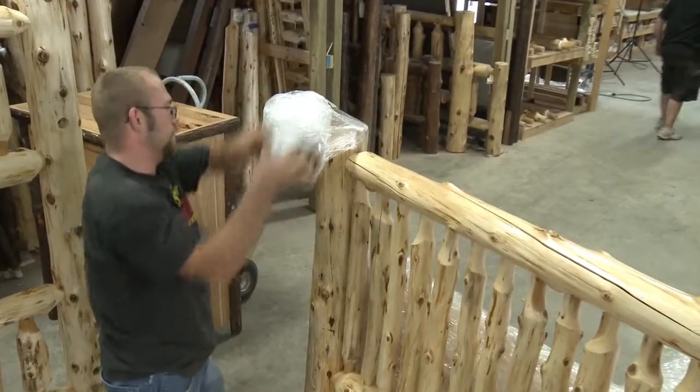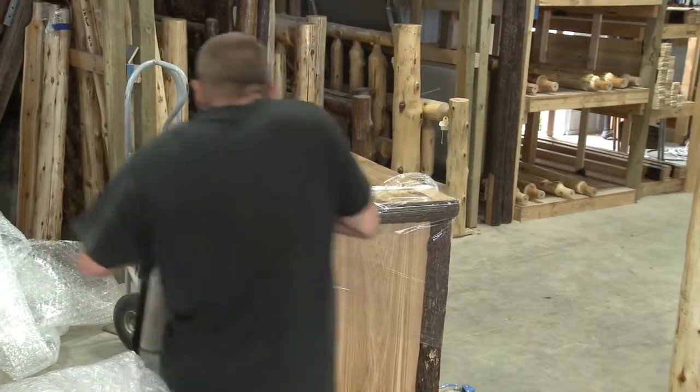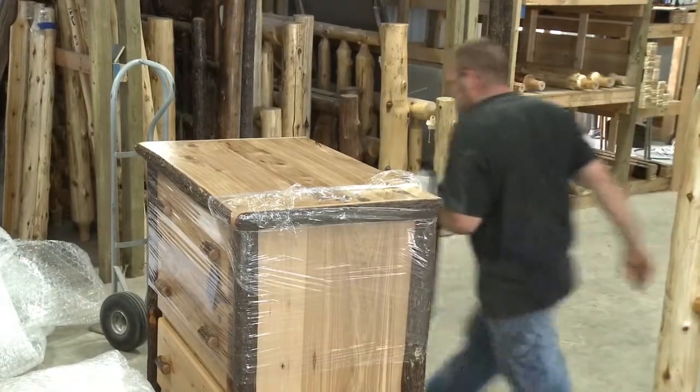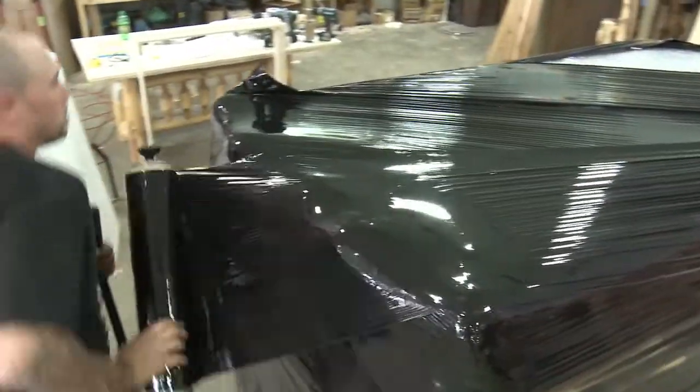You don't have to live in northern Minnesota to own our products, because we safely ship our products anywhere in the world. Our packaging techniques ensure that your new furniture will arrive in perfect condition.